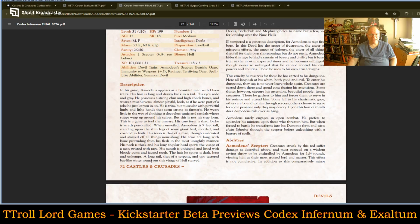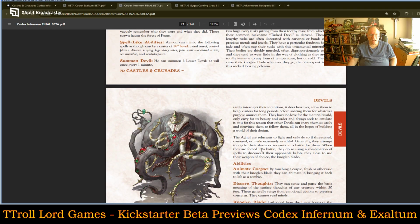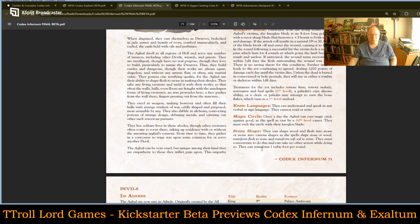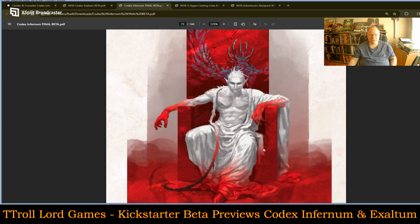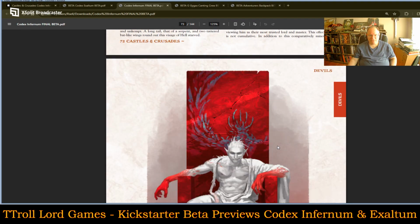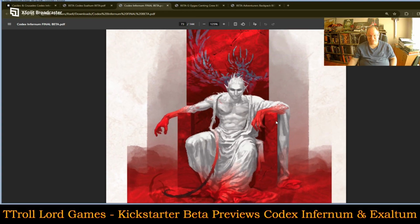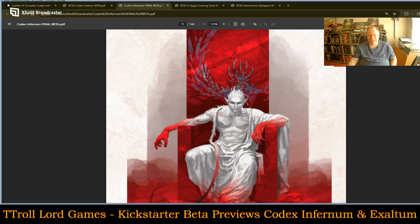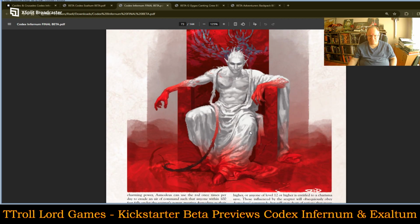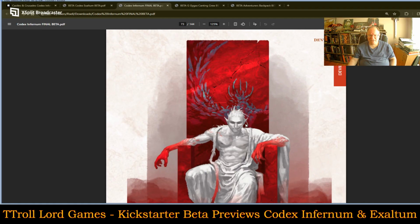Let's see if we have any pictures of these really well-known devils, let's say. So this is apparently Asmodeus, or Asmodeus, however you pronounce it, Asmodeus, I would say. All right, and very much different than what I've ever seen. I've never seen this devil shown this way. Really cool. I like it.